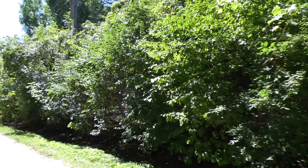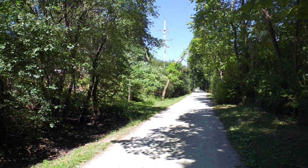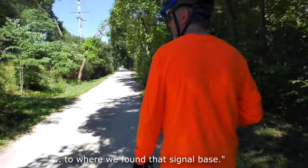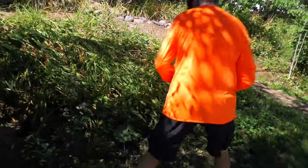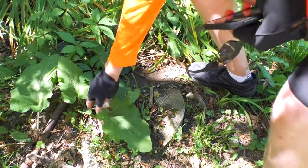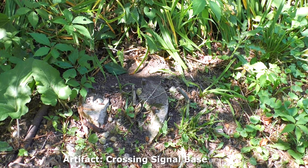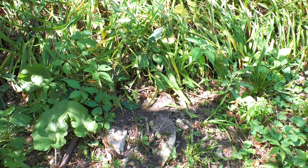So the next stop up the trackway here is the Chicago Golf Ground Stop Station. That's a little less than half a mile from here. But let's walk up the road, Joyce, to where we found that signal base. So this might have been the signal crossing base. Right there. So another artifact along the trackway. We'll see you at the Chicago Golf Grounds.